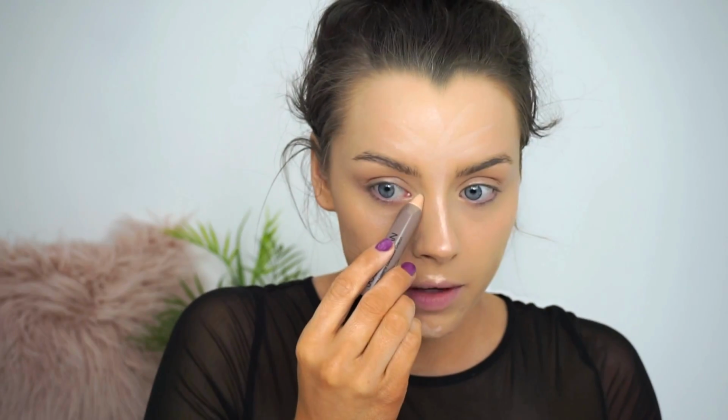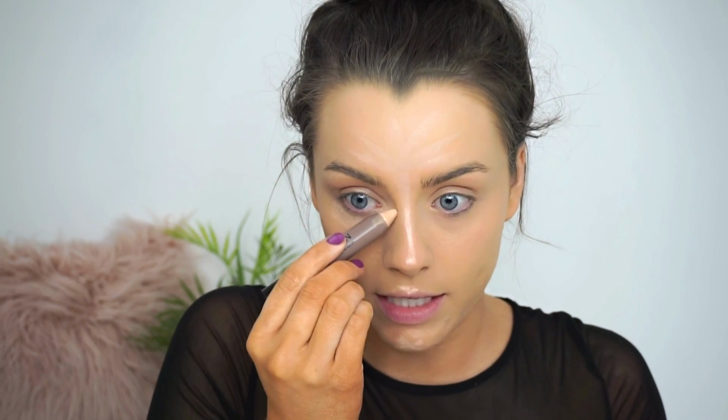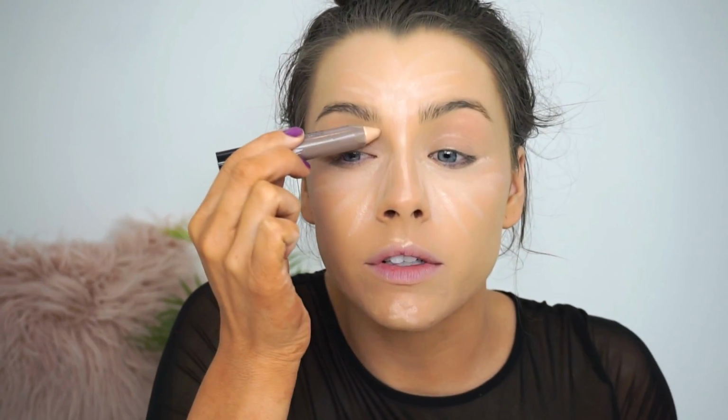Do a little palm tree on your forehead. Ooh, maybe not that much. And under the eyes. And I take it to the sides of my nose too, because it gives you a good guide that way of where you want to go when you contour your nose. And you can even go a little bit under the hollows of your cheekbones. So not in the hollows, just under the hollows. I'm also going to go under my eyebrow. Then I'm going to blend that out with my damp beauty blender again.